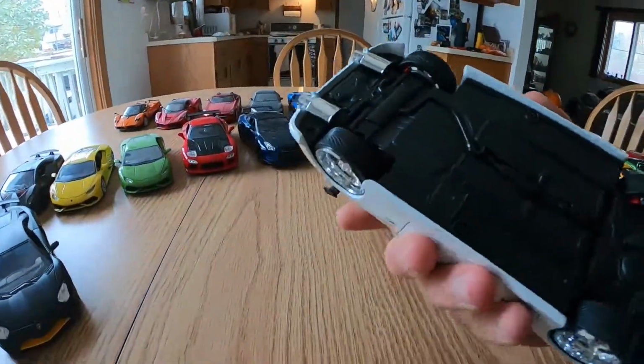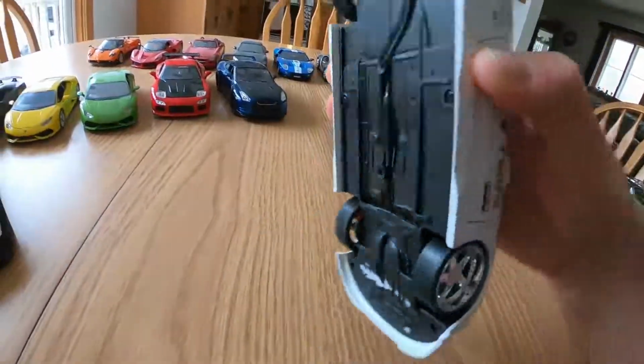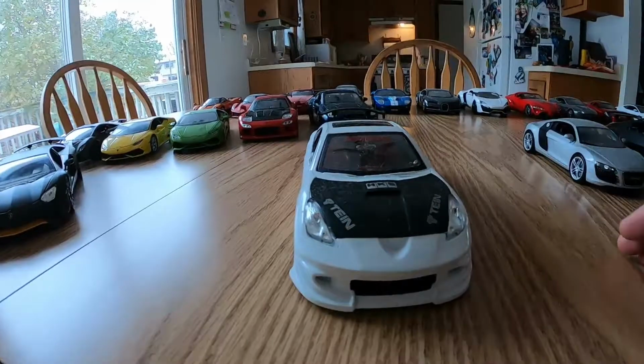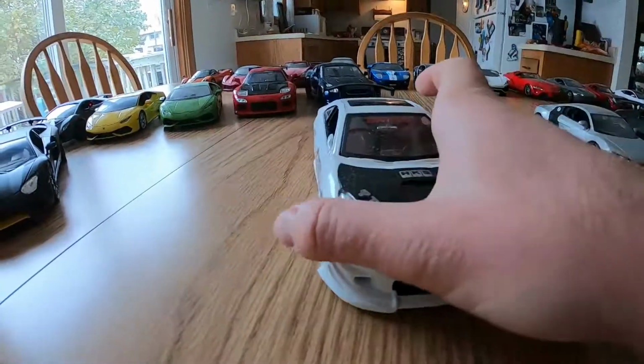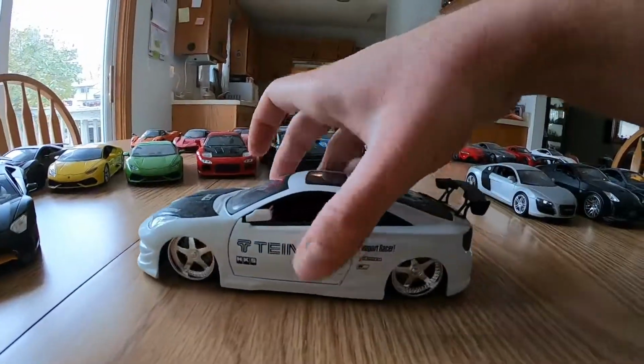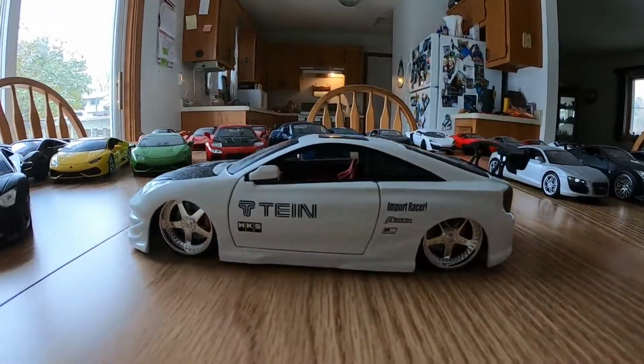Next up we have the Toyota Celica. Definitely modded quite a bit. Looks pretty cool. Got the big wing on the back there. That fitment though.